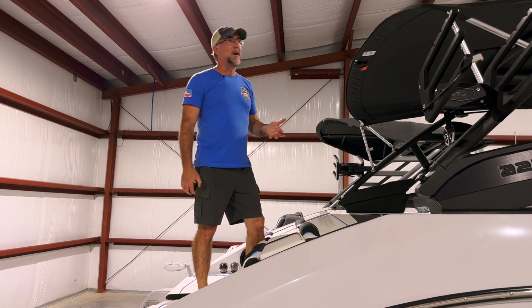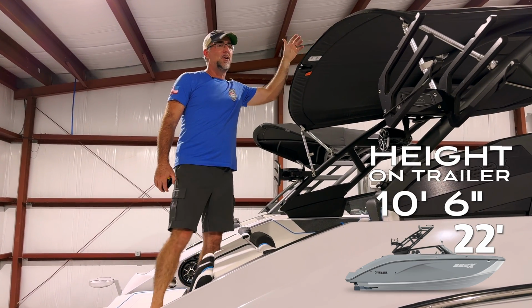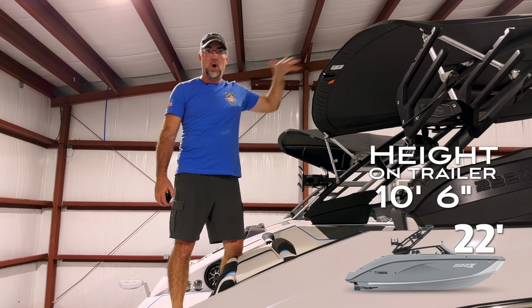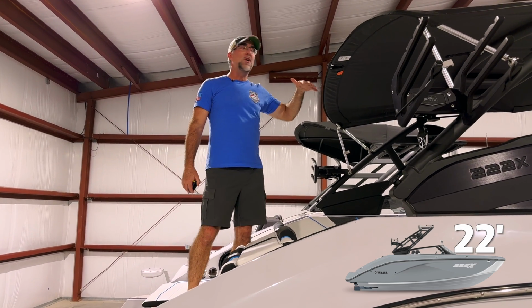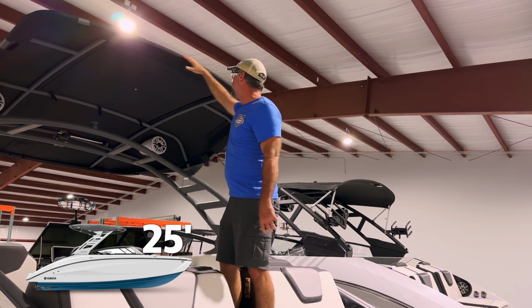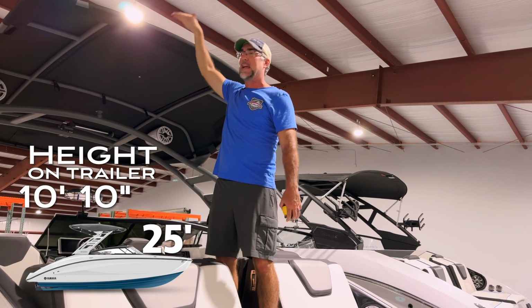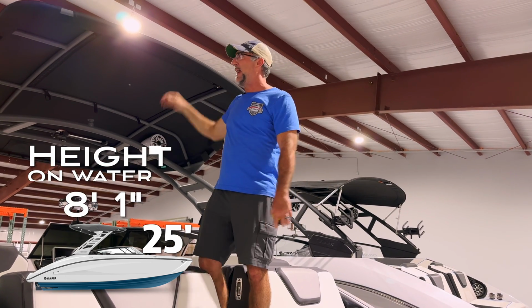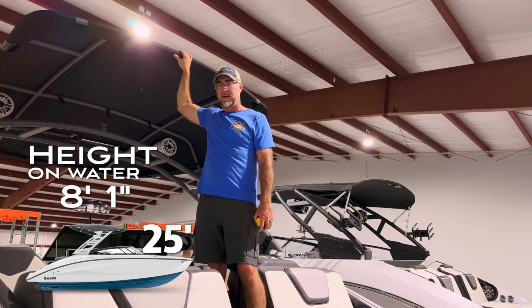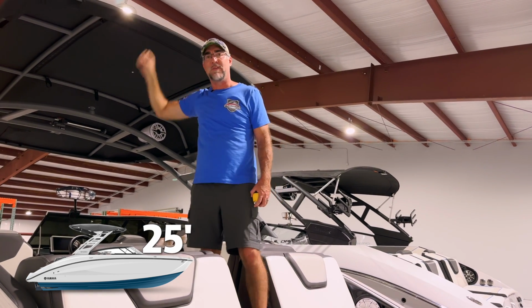Let's talk about height on the trailer. On the 22-footer, measuring to the top of the tow point, you're looking right at 10 feet 6 inches on trailer. If you're on water, that actually is about 7 feet 10 inches. On the 25-footer with this great big canvas here, it actually has a 10 foot 10 inch height on trailer, about a 8 foot 1 inch height bridge clearance, mainly because of the height of this big canvas here. It's much larger on the 25.